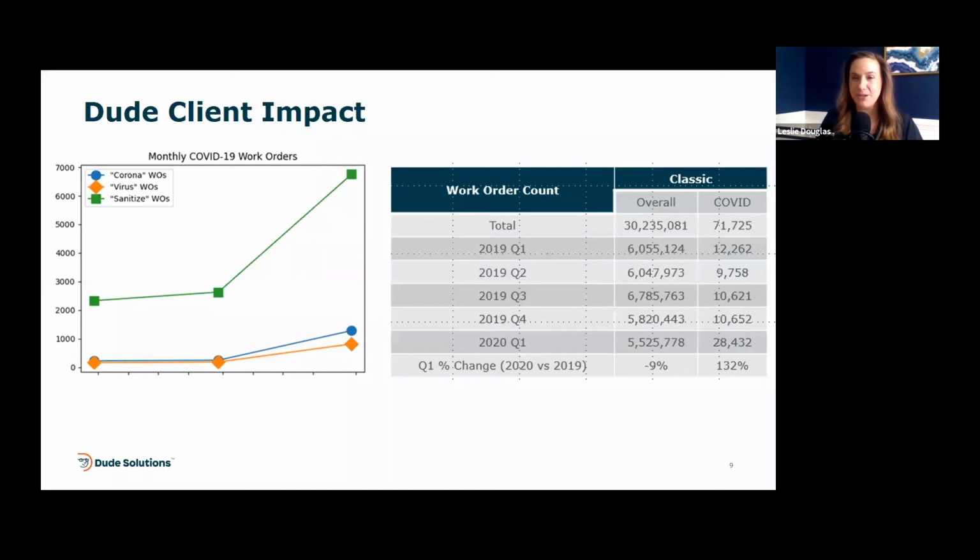I wanted to share with you some of the data. We've seen a profound shift on the data side in the type of work orders that you, our clients, are completing. Macro trends across all of our clients, manufacturing and otherwise. Unfortunately, many clients are showing reduced work order generation just due to the environment.